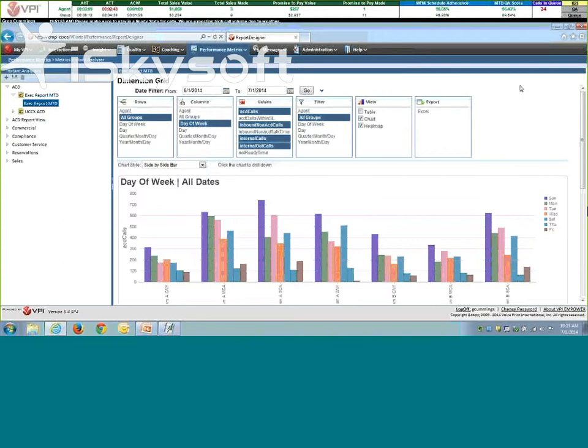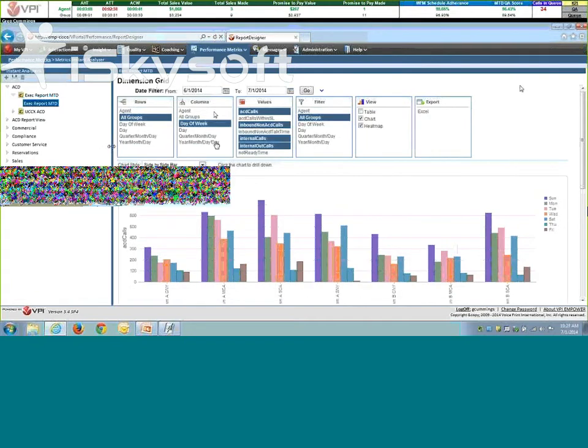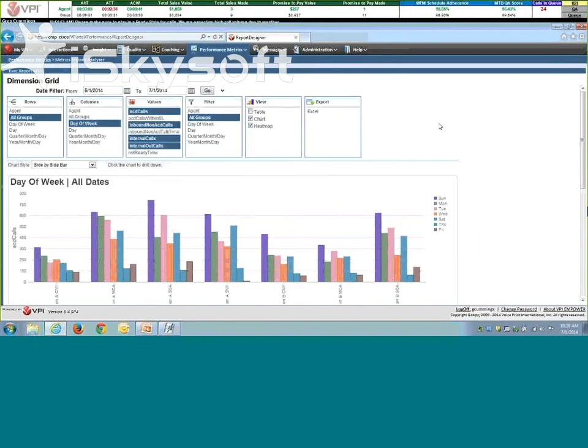In the middle section, and I'm going to go ahead and collapse my category view on the left-hand side, you'll see that this dimensional grid or instant analyzer allows us to do some data manipulation in such a way that our managers, directors, and business analyst folks are going to be able to start slicing and dicing this data.